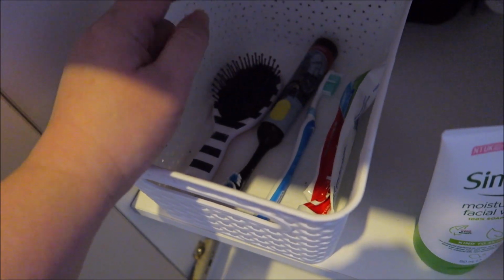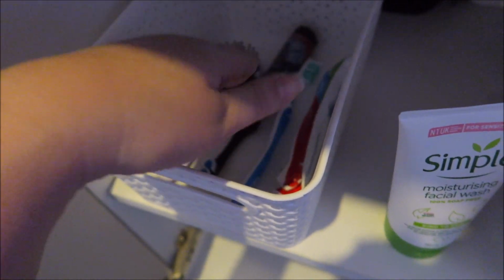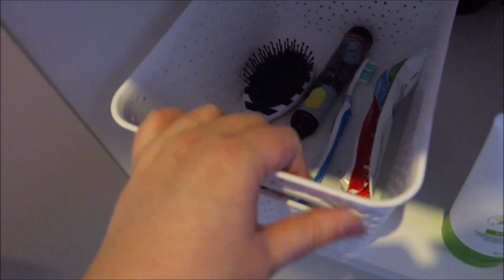His deodorant lives in his underwear drawer in his bedroom, so he doesn't even keep that in here, but at least he's got this, and it's all together.